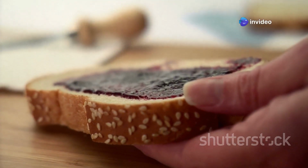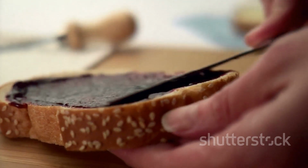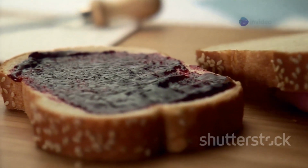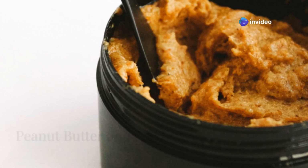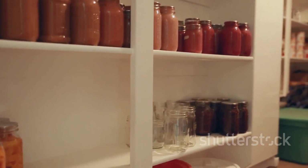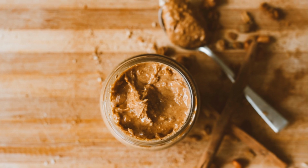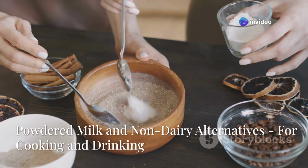Peanut butter is rich in healthy fats, protein, and calories, providing sustained energy. It's also kid-friendly and versatile. Spread it on bread, crackers, or fruit for a quick snack. Opt for no-stir varieties to prevent oil separation. Store in a cool, dark location. Unopened jars can last 2 to 3 years. An alternative option is almond butter or sunflower seed butter for those with peanut allergies.